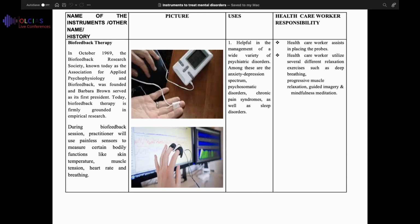So at once we suggest that the patient go for deep breathing. Why? When we are stressed and anxious, the oxygen level in our body will be very low. When we take a deep breath, the lungs supply oxygen to the whole body, our mind gets relaxed, and the stress and anxiety levels drop. For that basic science, we make them practice deep breathing and progressive muscle relaxation along with guided imagery or mindful meditation. So that's a picture I want to show here.